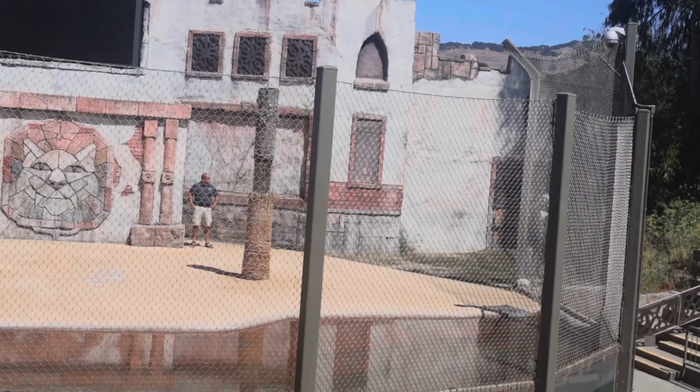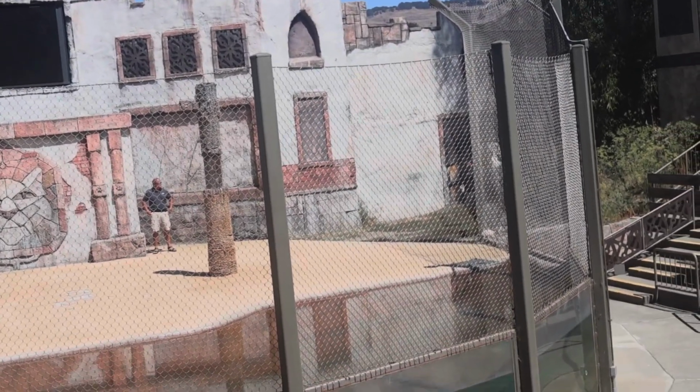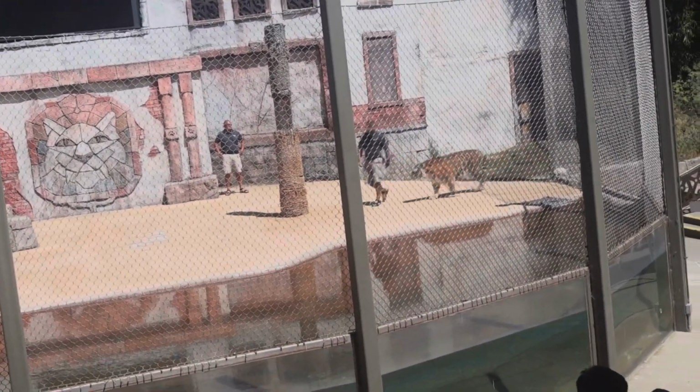Now, this position is a great way for us to take better care of our pets. We can get a full 360-degree view of the tiger's entire body, as well as draw blood from their rear leg vein, which becomes more pronounced due to the added pressure from the weight of standing on their hind legs.